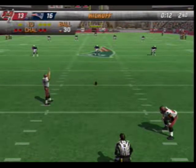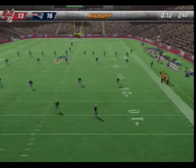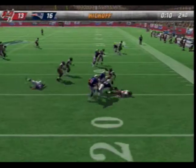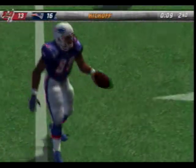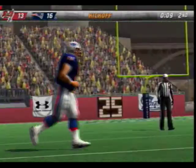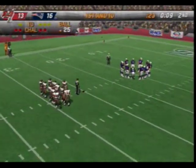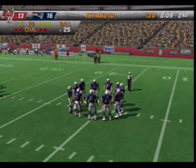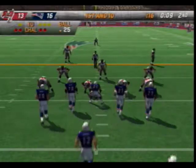Johnson is just about ready to kick this one away. They'll return this one from the 10. Ready now for the first play of the drive, and the defense will be looking for another pick. First and 10. Ball on the 25-yard line.